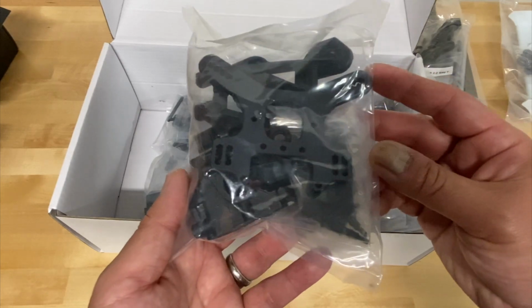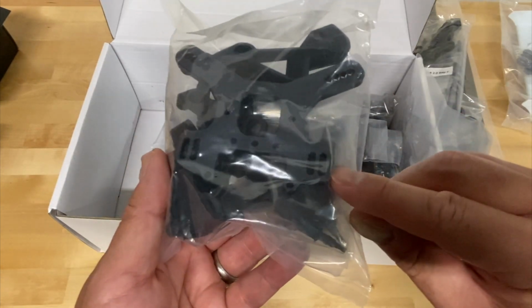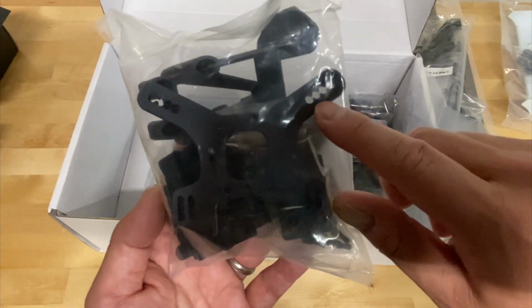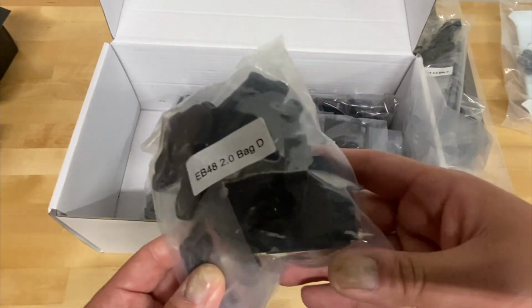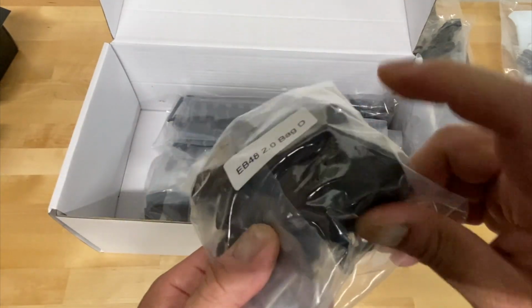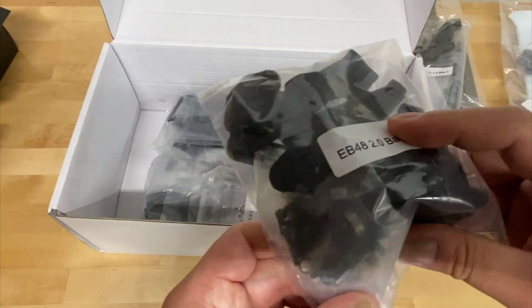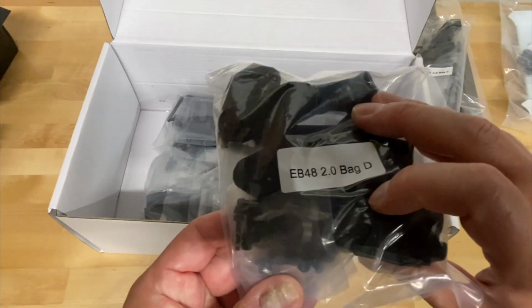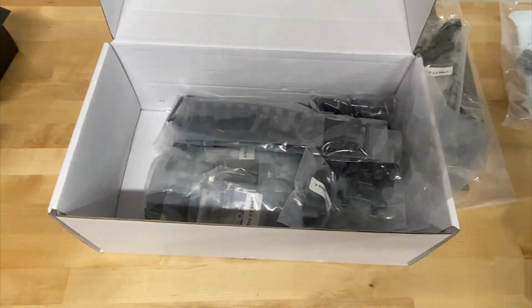Shock tower, I'm guessing this is the rear shock tower. Tons of little camber link locations, probably 10 or 12 different locations. Tons of shock tower locations as well for your shock mounts. Beefy wing. Here's the rear bulkhead, I assume, as well as some additional hardware there. Not really sure what all that is. Looks like shock standoffs, some shims, some bearings, and some screws.